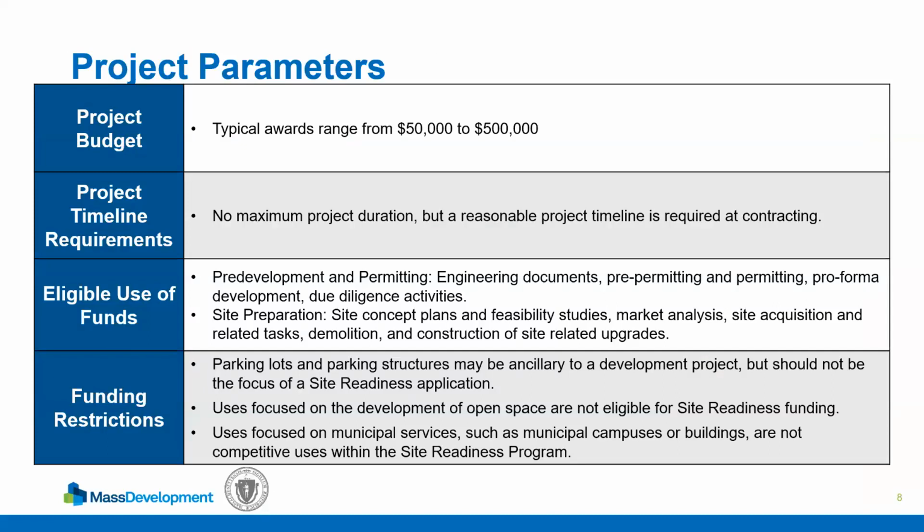There are some key things to keep in mind to determine whether your project may be appropriate for the Site Readiness Program. Site readiness awards typically range between $50,000 and $500,000, depending on the type of project. While site readiness projects are not subject to a fiscal year deadline, a successful application must demonstrate readiness to start upon project award, and a feasible project timeline must be incorporated into grant contract documents. The program offers assistance in 2 areas: site preparation and pre-development and permitting. Pre-development and permitting can include items such as engineering documents, pre-permitting and permitting, pro forma development, and due diligence activities. Site preparation can include things such as site concept plans and feasibility studies, market analysis, site acquisition and related tasks, demolition, and construction of site-related upgrades.